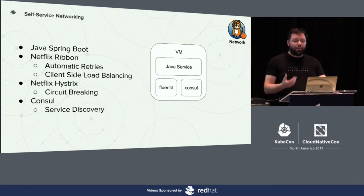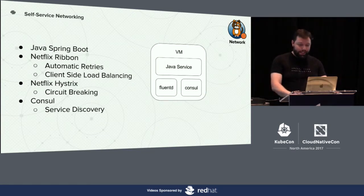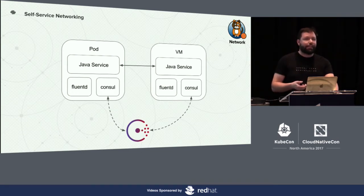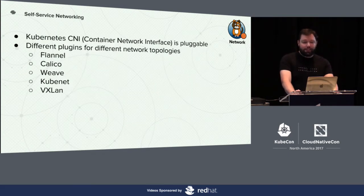However, we were in a world where we wanted to have our VM infrastructure still communicate with our pods that we're deploying into Kubernetes. And each of the Consul agents need to communicate with each other for discovery. The Java services will ultimately need to communicate with each other directly. So we leveraged Calico for this.